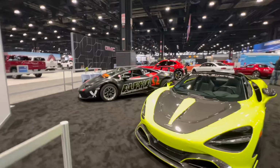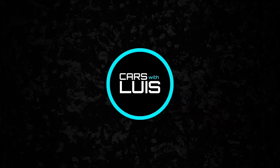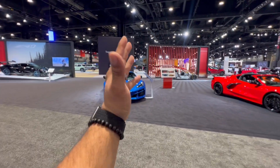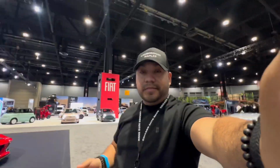Look at that. Look at that. Sick. Actually, this is the best American supercar in the world, supposedly. I don't think so. The best one for me is the Hennessy Venom.